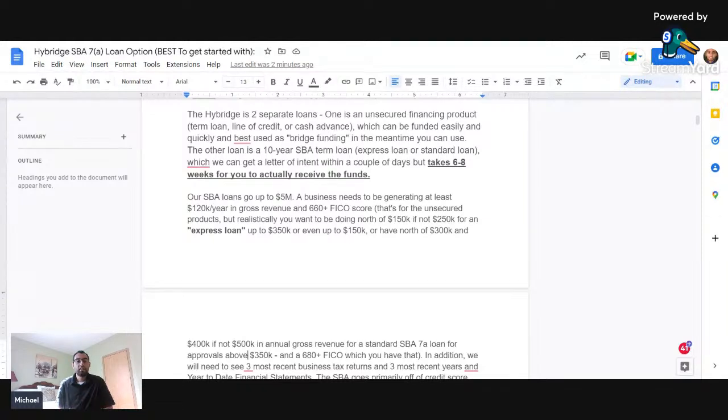So more realistically, 120 is great, but if you don't have the minimum, it's best to be at that 150K, if not 250K for an express loan. And a lot of lenders will not look at your file underneath 250K, but some of us will. So it may still be in your best interest, even if you don't get above 350,000. I'll show you an alternative.